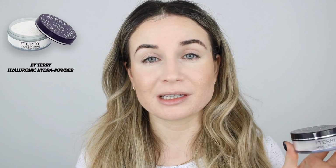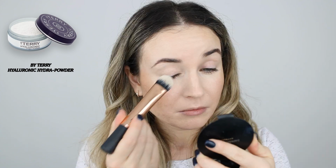I have to set the concealer fast or it will start to crease, so I'm going to use this by Terry Hyaluronic Hydra powder that I really like. This powder is amazing, it's very finely milled, sets everything in place very nicely, but also blurs my skin a little bit, so I really like this one.